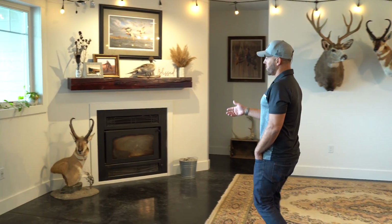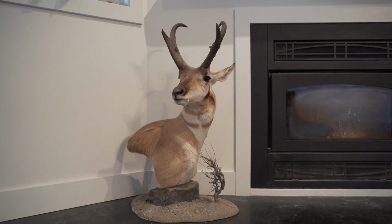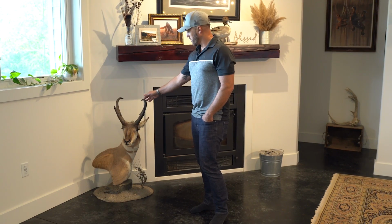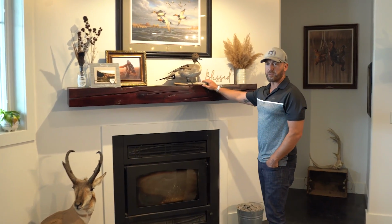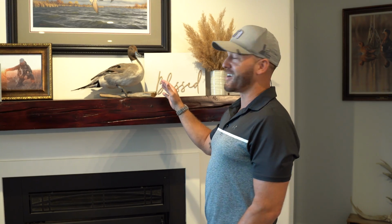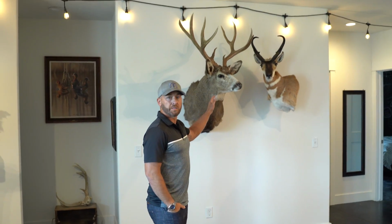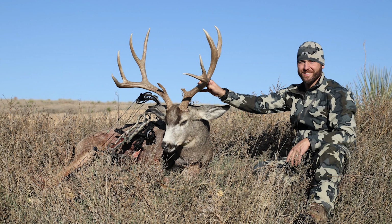Here's one of my Wyoming antelope, scored right at 77, 78, which is a couple inches away from Boone and Crockett. That was a rifle kill. I love duck hunting. If I had to hunt one species, it would probably be ducks. I love whitetail, but I really love ducks. Here's one of my Western Kansas mule deer. I killed him with a bow. He goes 185.